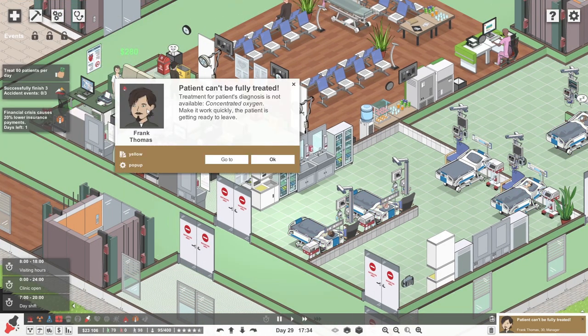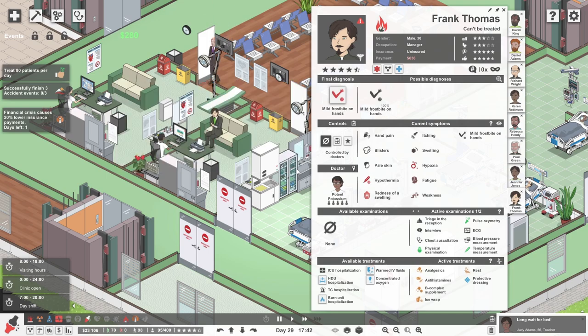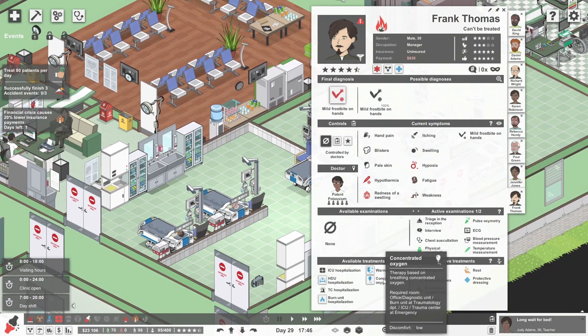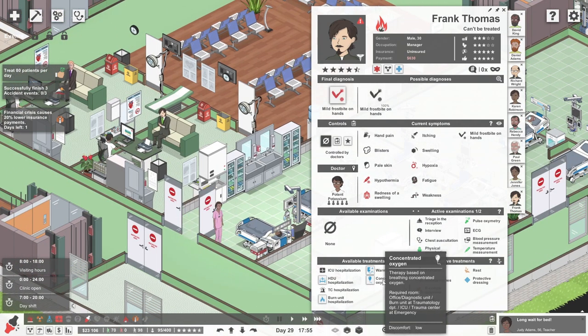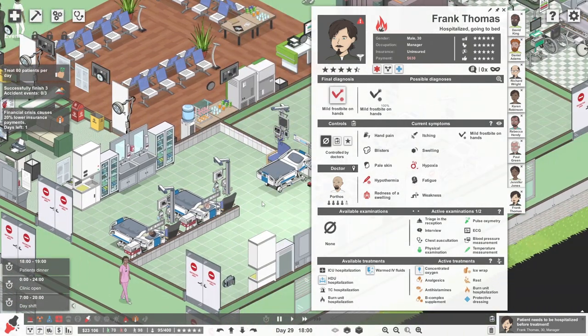Patient can't be fully treated. I think maybe now... I guess he can't be treated. I don't fully understand what that means. You can't do the thing. Okay, that's fine. We're supposed to provide something. It says required room. They've not got that, it's not in red anymore. Maybe he'll go at some point. Hang on. Concentrated oxygen. Surgeries and certain more complicated procedures require prior hospitalization. Okay. Well then let's put you in the burn unit then. Put you in the burn unit. There you go. There's a bed in the burn unit.